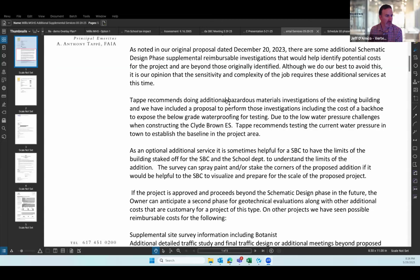What that proposal looks to do is recommend two things. One is doing some additional hazardous material investigation around the existing building, specifically around the foundation, to try and assess the waterproofing around that. That's usually a hot element. For the wings that we're going to demolish, we want to know whether that foundation can be pulled outright and disposed of, or whether it needs to be abated first, and then take some roofing samples in a few other areas while we're doing that. So that's item one of the proposal.